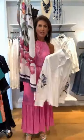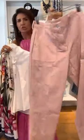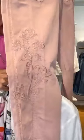And it's got a gorgeous matching scarf. You could do the little shrug with this if you wanted to. And a little blush color, little cargo pant that goes with her. Cargo pants are huge, huge, huge for spring and summer. And they've got a little detail here. So our cargo pants are more special than everybody else's.